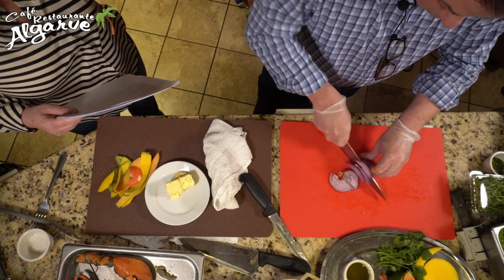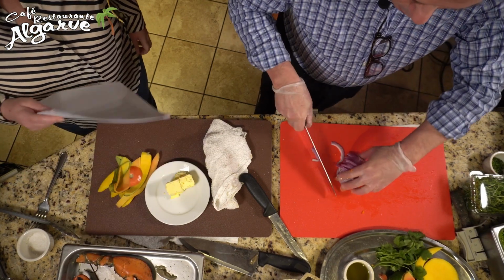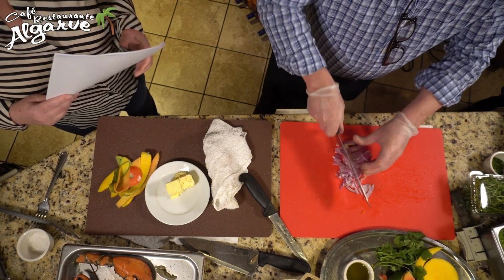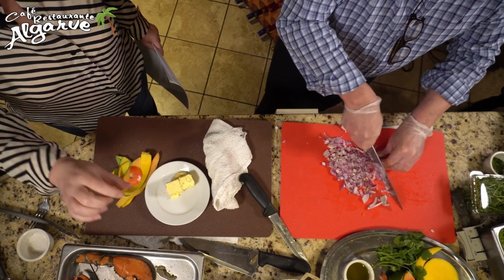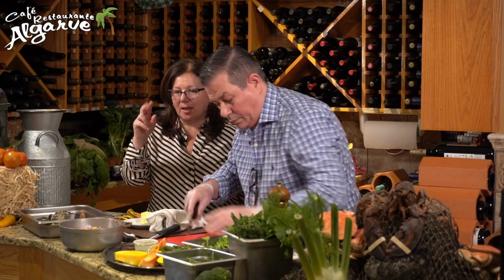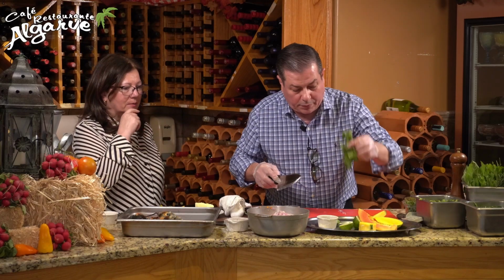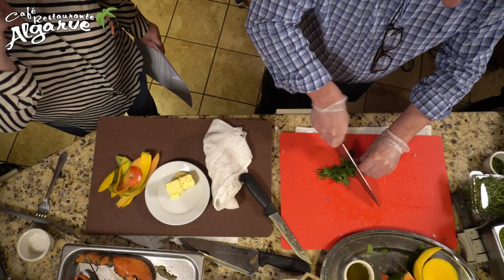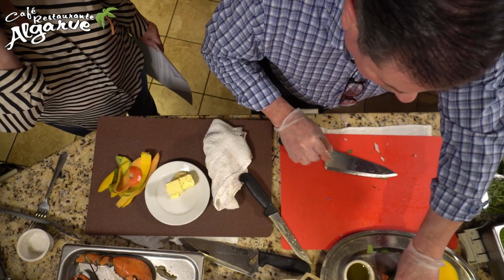Okay, the red onion. He's making the vinaigrette now for the ladies that were in the kitchen. So he's been dicing the fruits, the mango, in tiny little cubes. He's got them all in there. He's got the papaya. He's put in the chili peppers, the red and the yellow. And then you put the tomato, and now the red onion, coentros, cilantro. It was just a tiny little bunch of cilantro.